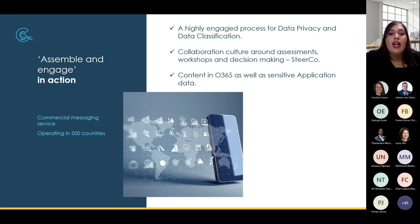What we learned from this client around the assemble and engage phase is that having an enthusiastic internal champion makes a huge difference to bringing people together to engage on the compliance journey. If you're lucky enough to have someone to wear this hat in your organization, please don't let them go. If not, there's a passionate partner like us around to help you with this phase.